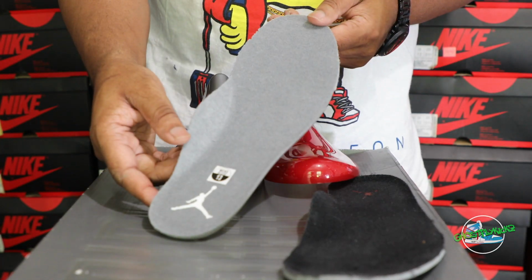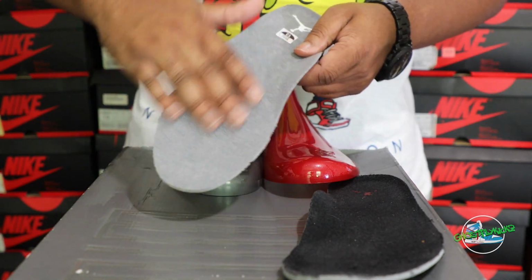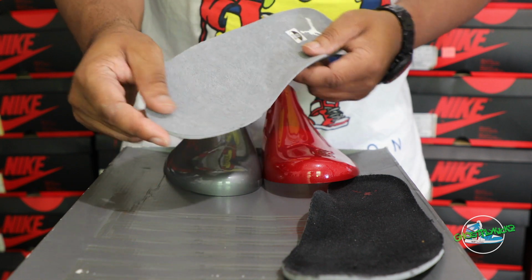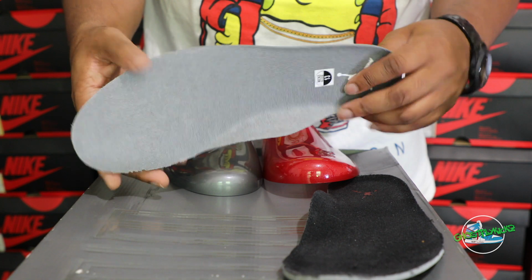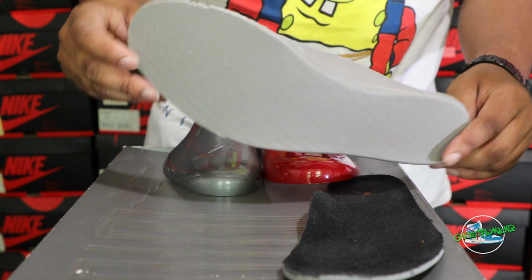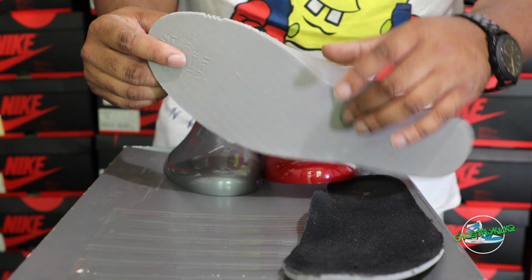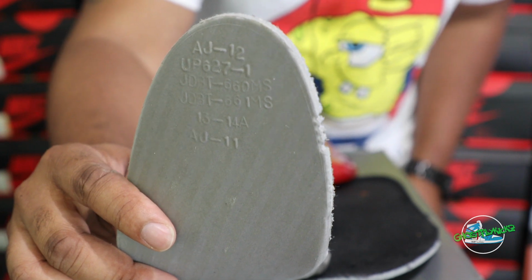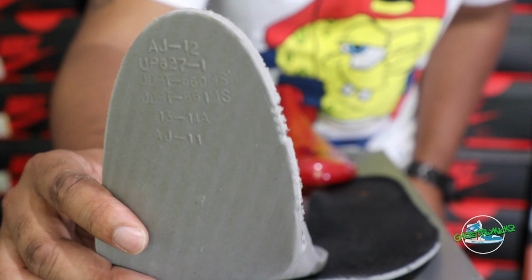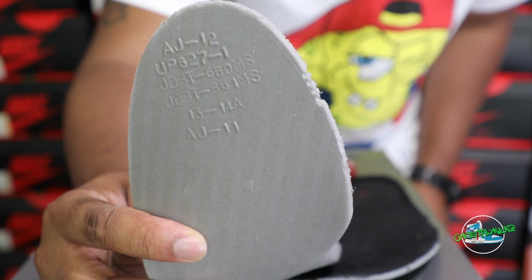So now let's take a look at the insoles. So here's the insole for the Cool Gray 11. You can see it has almost like a felt carpet texture on top. This is brand new DS, so you got the Jumpman, you got the sticker. You look on the back here, you see that the glue lines are diagonal. The top there, Air Jordan, and then you have all this print. And if you look closely, what it says is 13 to 14A, Air Jordan 11 at the bottom.